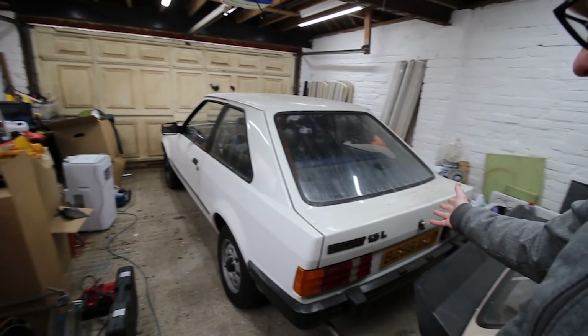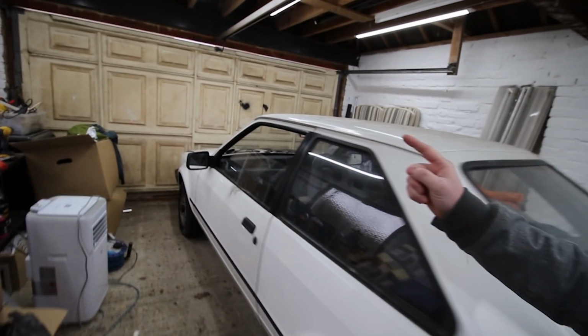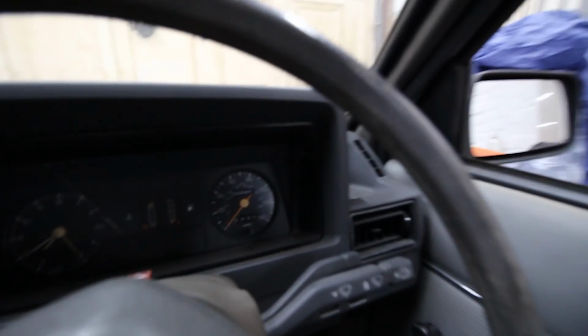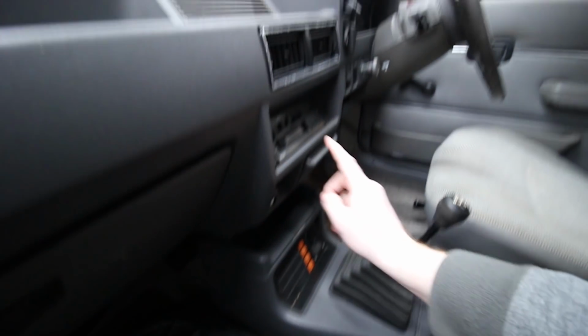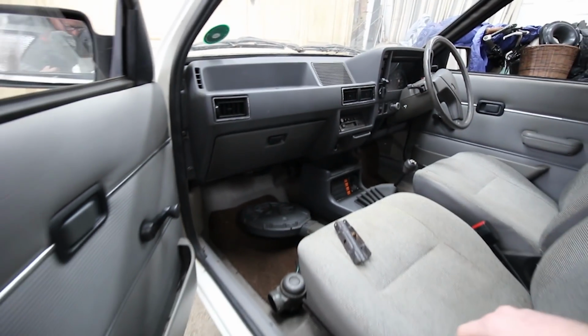Okay, so a little bit of an overview on the car. It's a 1.3L, so it's a pretty base spec one. It's got a CVH engine in it, and according to this it's only done 30,000 miles. Four on the floor, and it's got the old cassette holders for your cassette player. And it is in exceptionally good condition.